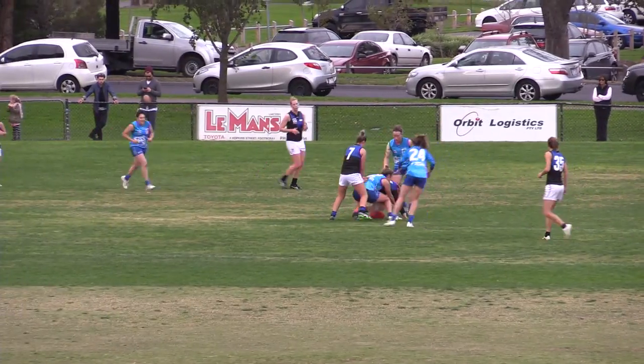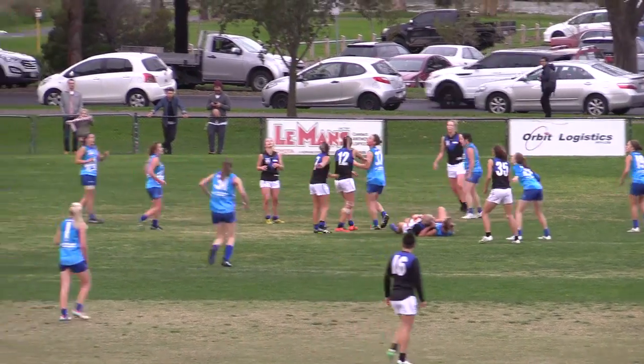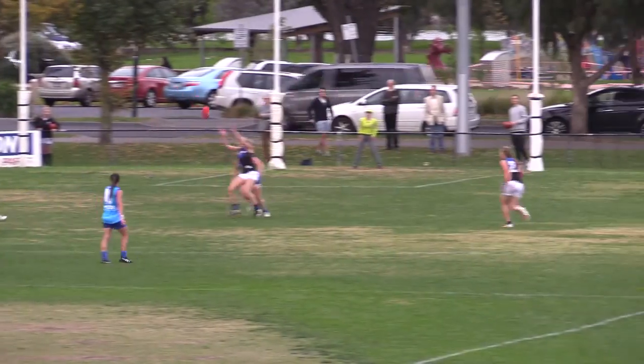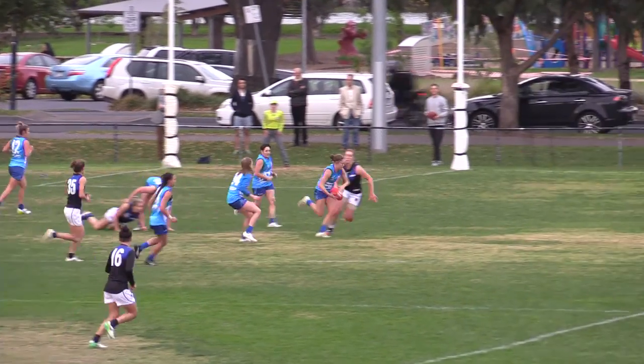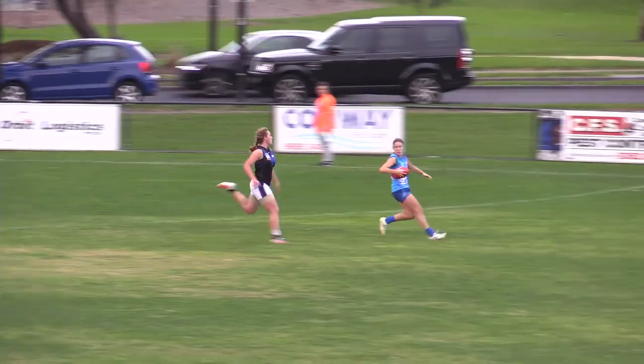Kick now inside forward 50. Berry couldn't pick it up. Ashmore, base of the pack, got it up to Berry. Up and under kick will land basically straight back on top of her head, so she thumped it forward. Was that a high tackle? No, said the umpire, and away come the Spurs out of defence.